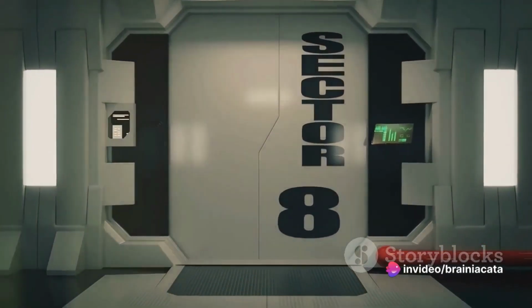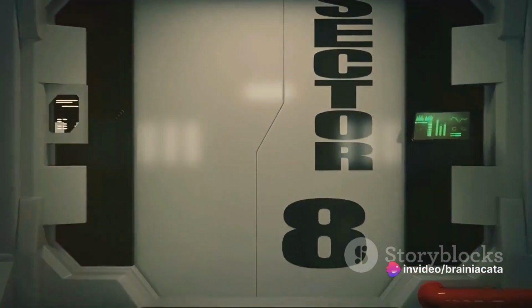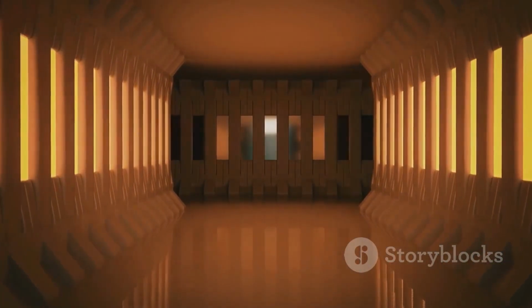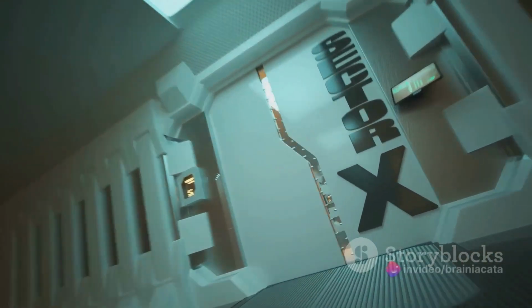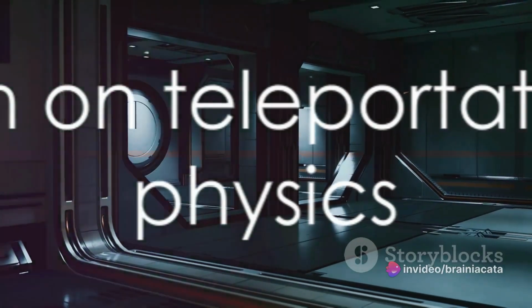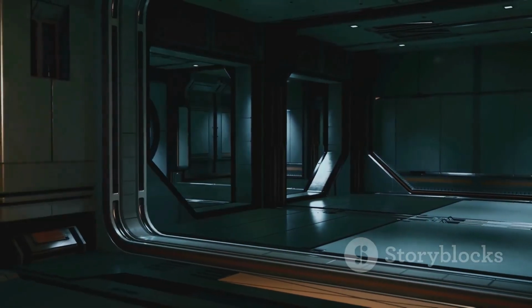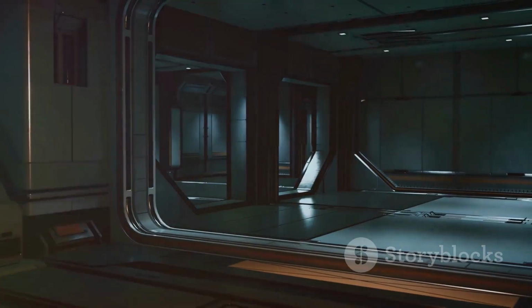So while the transporter rooms of Star Trek remain firmly in the realm of science fiction for now, the underlying principles do have a basis in real-world physics, and who knows? As our understanding of quantum mechanics continues to deepen, who can say what incredible breakthroughs the future may hold? While we're far from teleporting humans, the principles of quantum physics make this sci-fi gadget a fascinating subject of ongoing research.